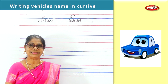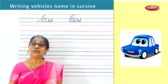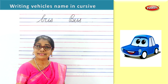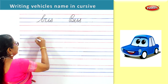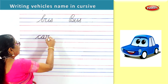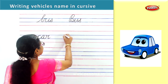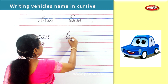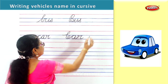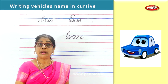C-A-R. Car. Sometimes friends get together, carpooling, and you go to school to save energy. Yes? Spell car. Let's write together. C. A. R. Car. Shall we write the C capital? C. A. R. Car.